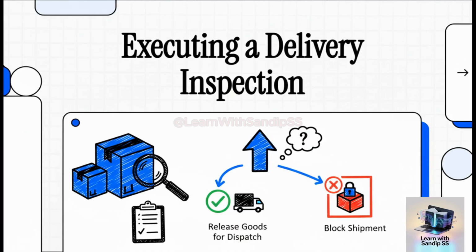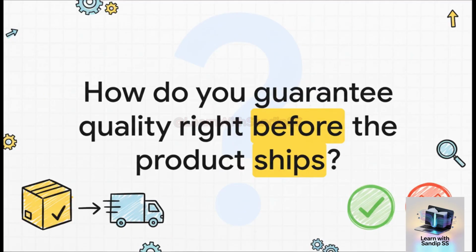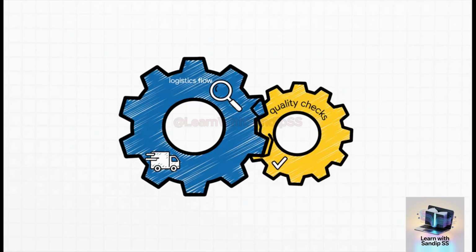to your customer. I mean, think about it for a second. Every single box that leaves your warehouse, that's your company's reputation right there. It's the promise of quality you've made. So how do you guarantee that product is still perfect, right at the very last second before it ships? How do you make absolutely sure it meets the standard your customer is waiting for? Well, you definitely don't leave it to chance.